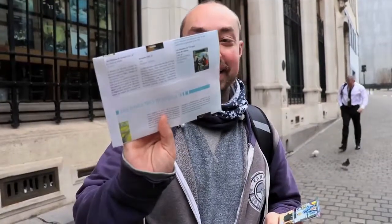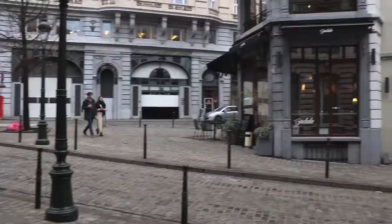The cool thing about the postcard is, look at the bag. It's a recycled bag. It's a former leaflet, now a bag. Well done, Comic Book Museum.